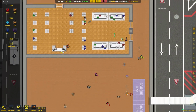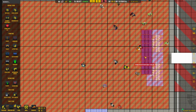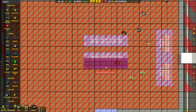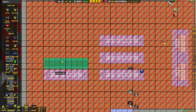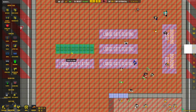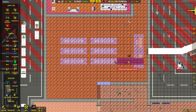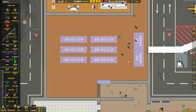So let's see here. Let's get some nice big benches into this space. So just there. Like so. I think we'll leave a gap of 2 between them. Did we leave a gap of 2 on those ones? No, we left a gap of 1. Okay. Let's just leave a gap of 1 then. So we'll do that sort of thing. And that's going to let people into the area. It's also going to let them queue up kind of nicely.